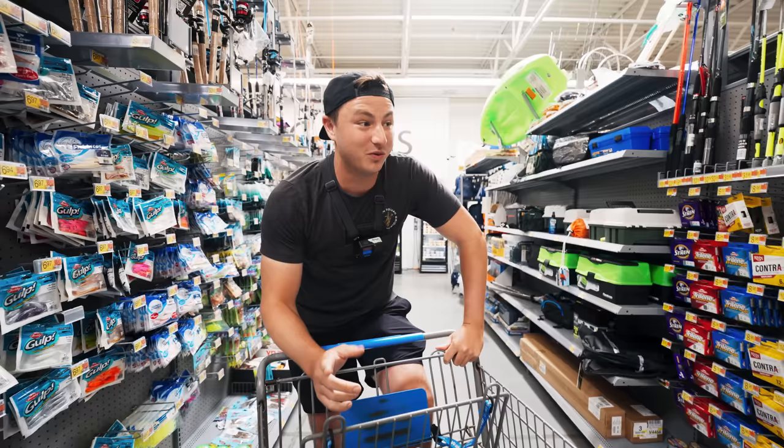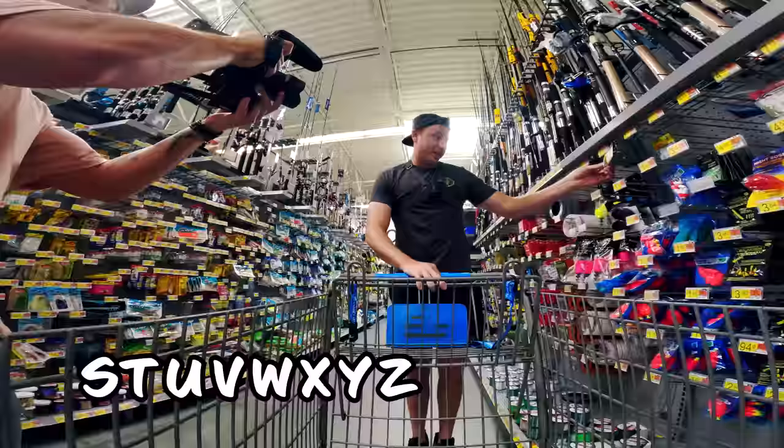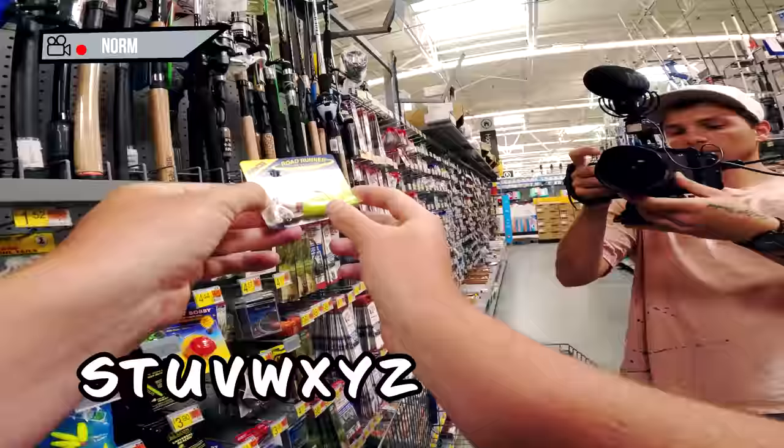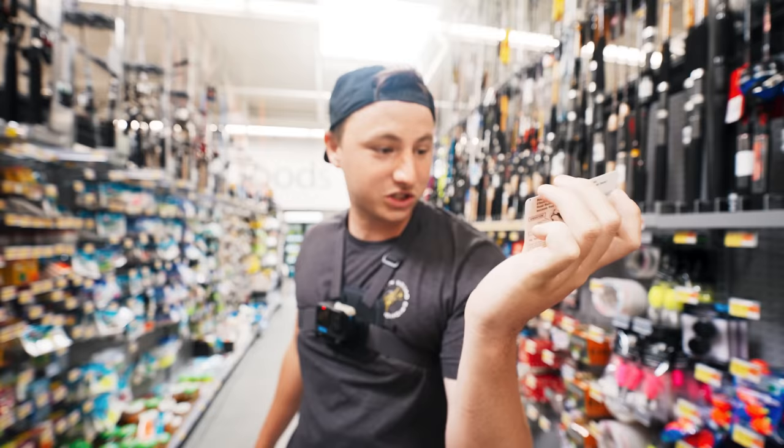Then I was thinking underspin, so the only thing they have is a buttertail, but it does have an underspin on it. There's nothing else in the store that starts with U, and even though it doesn't say it on the packaging, underspin is a U. So I think that will make this count. And it could actually catch a giant.